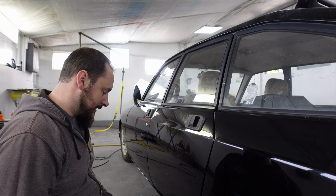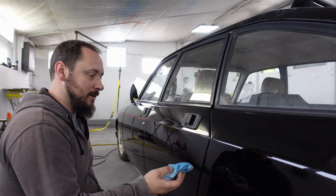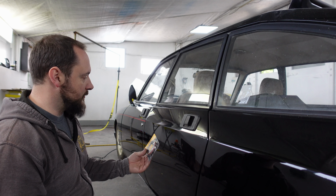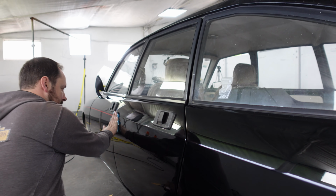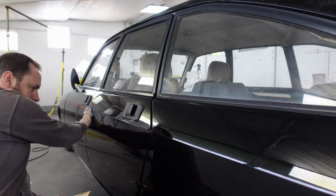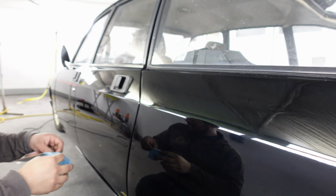There are the stickers. You need to degrease. Because we've polished this, it's going to have a residue on it. You don't want the stickers to fall off. No, it looks clean, but there could be all sorts on there stopping it sticking, couldn't it? Could be anything. Ooh, there we go. Nice and clean.